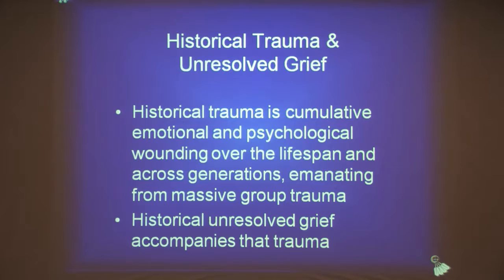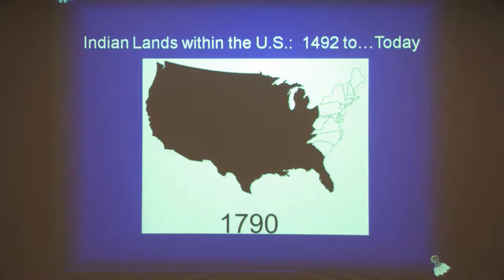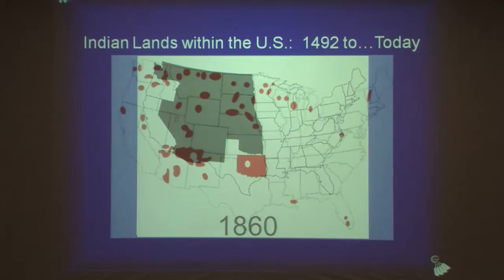I say this because people think of it as something that happened a long time ago. My mother was not born a citizen of this country, nor my father. And so it's as recent as that. It's not a long time ago. Our history is very recent. It started with our Indian lands being taken, us being put on reservations.